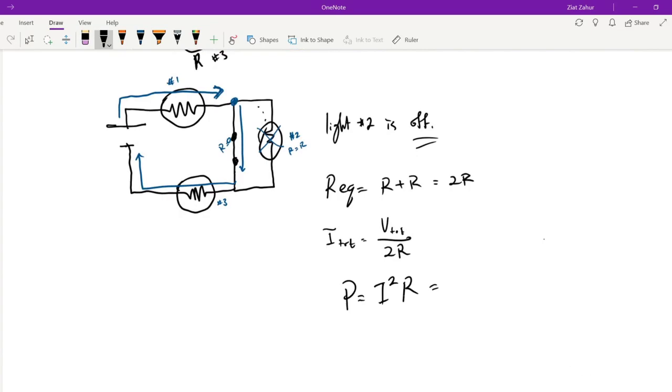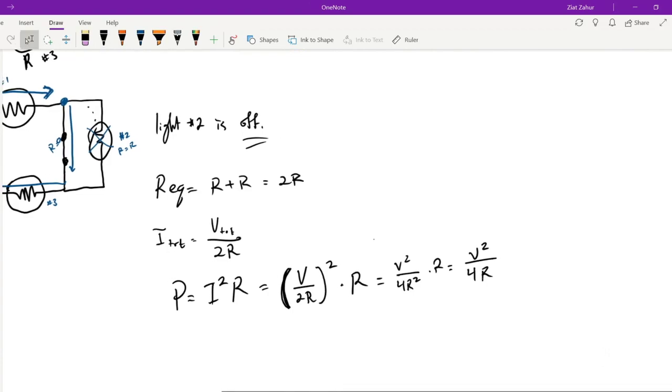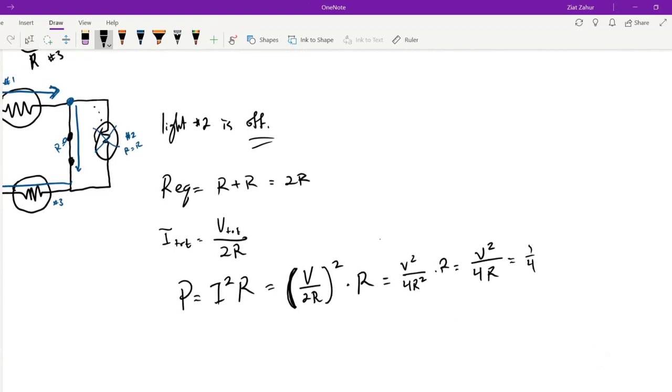Because they're in series, they have the same current. So the current in each light bulb, number 1 or 3, is V over 2R, and the resistance is R. So this gives us V squared over 4R squared times R, which is V squared over 4R. If I were to rewrite this, I could write it as 1/4 V squared over R.